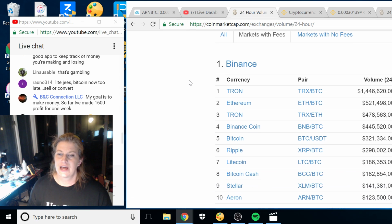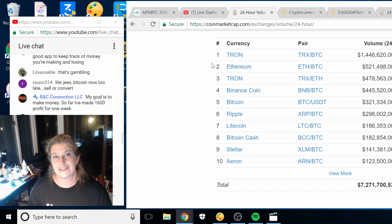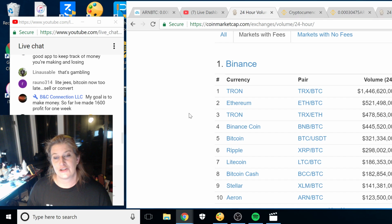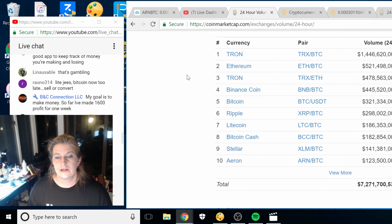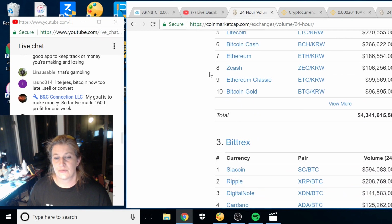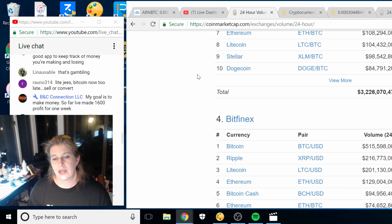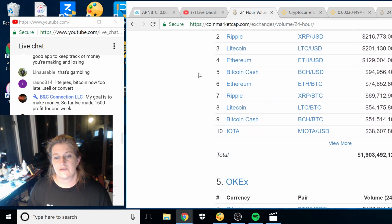Okay, so now we can see Binance, and we can see a list of some of the different altcoins that Binance trades, and we can see the volume on there. All right, and then we can look at some of the other ones. So here's one, BitThumb. I've never used it, don't know much about it. Bittrex is a very popular one, but last time I checked, they are no longer accepting new accounts. And then there's these other ones, Bitfinex.